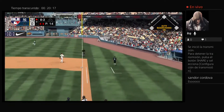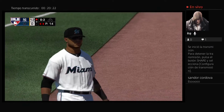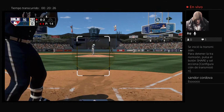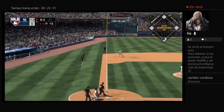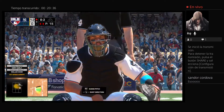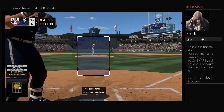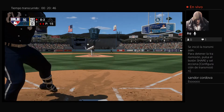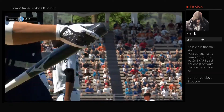And he popped him up, back into foul territory behind first, but this will land untouched. Down the third baseline, but this will be a foul ball, and it's still 0-2. Slider whiffed on for strike three. A great pitch to put an end to the inning.